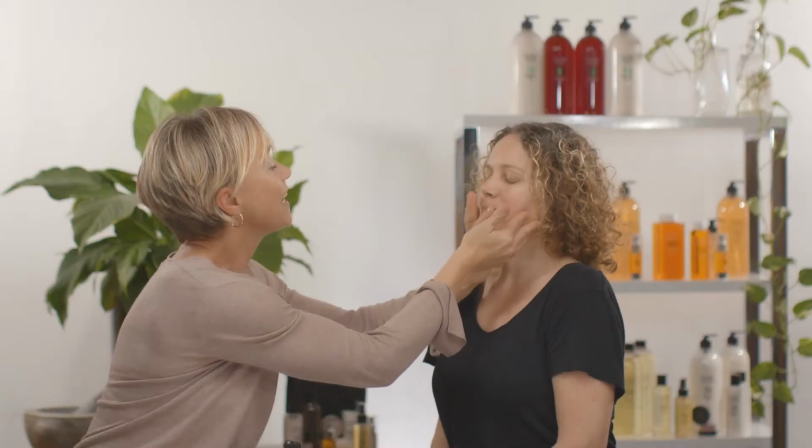Again, it's about warming the skin. So if you have a nice warm flannel that you can apply to the skin first, and then you get your milk, and you can apply it as you would a moisturizer all over the body again, remembering the lips, just cleansing it off and then getting your flannel after you've finished.